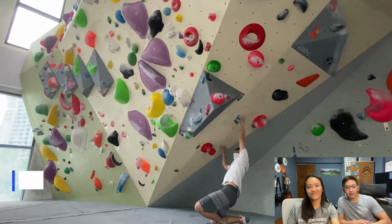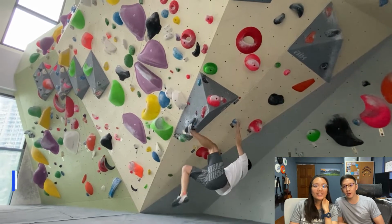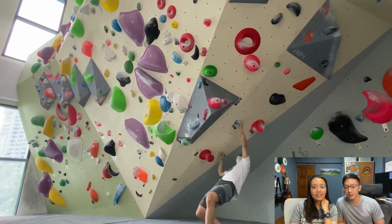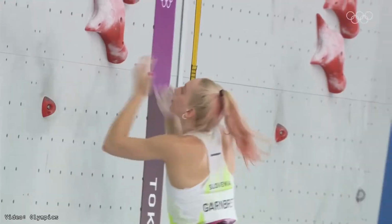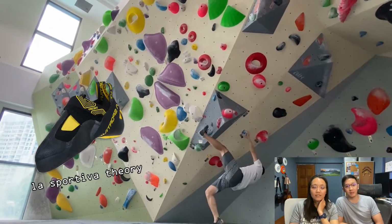So this one is the blue 5 bars. This boulder starts off with a back hang, as you can see. In the first clip, I'm wearing my 510 High Angles, which I only recently got. It was out of stock for quite a while because I think it's super popular after Yanya wore it during the Olympics. And you'll see that subsequently I changed my shoes to the La Sportiva Theories.